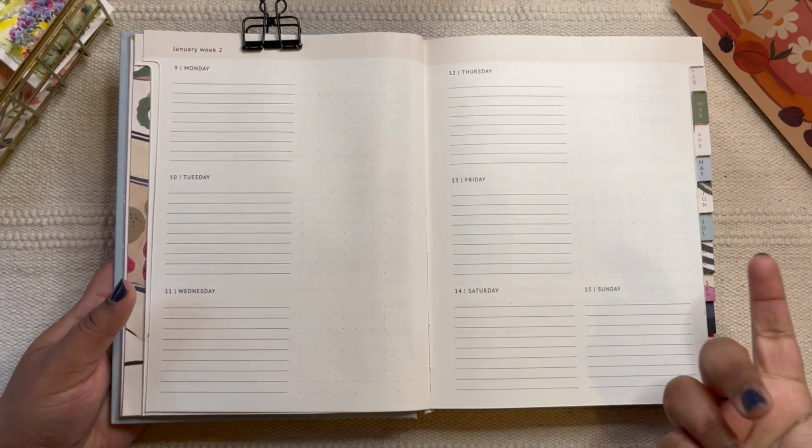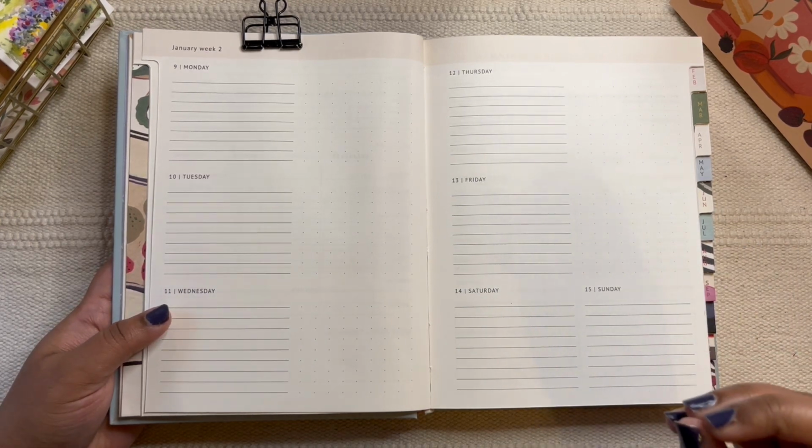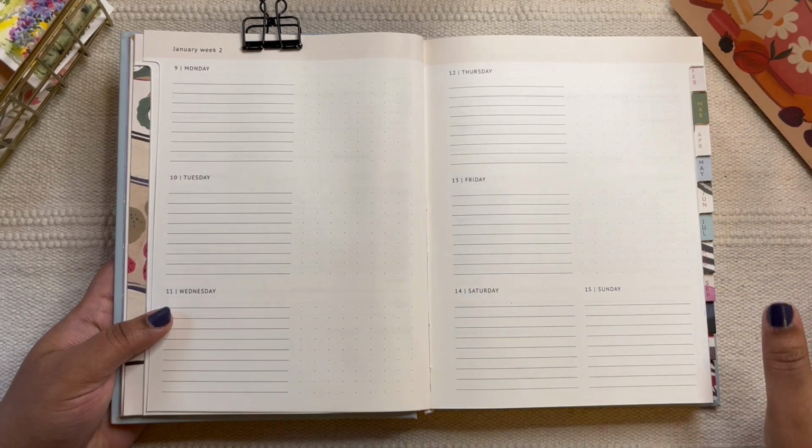And then something else that I want to mention here, I feel it's extremely important, is you don't have to use your planner every day. That is not necessary at all.